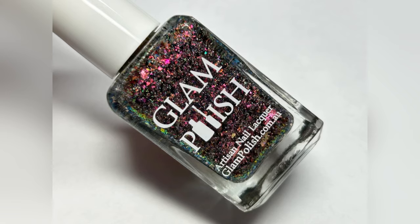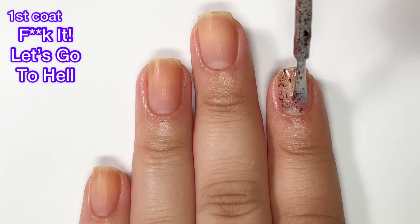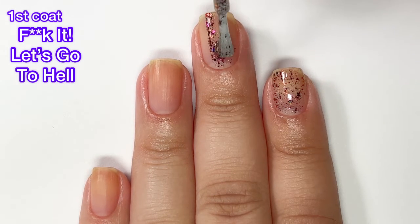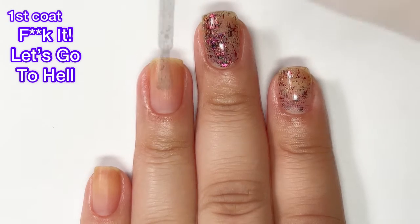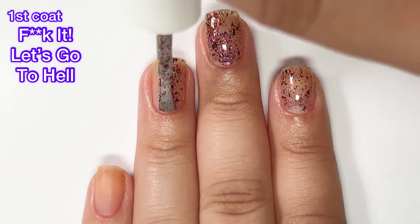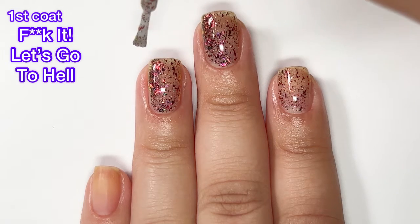Next up, we've got F It, Let's Go to Hell. And this one is a shifting multichrome flaky with shifting iridescent flakies and scattered holographic flakies in a clear base. So Glam Polish does these kind of flaky bombs a lot, but they do them so well. It's never too chunky, never too difficult to work with. It's a very nice formula.